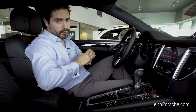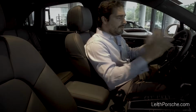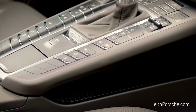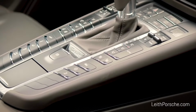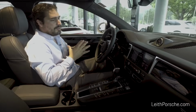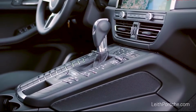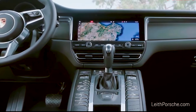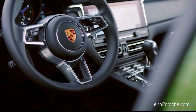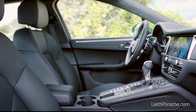Here we are in the 2019 Porsche Macan. Again, very similar, almost exactly the same sporty driving position, very much the same here in the center console. Now, again, focus our attention here. You'll notice a very different presentation. This is near a 12-inch display that is fully web integrated now. That is a big change for Porsche. All of the navigation information is essentially Google Maps, partnered with Google for this.